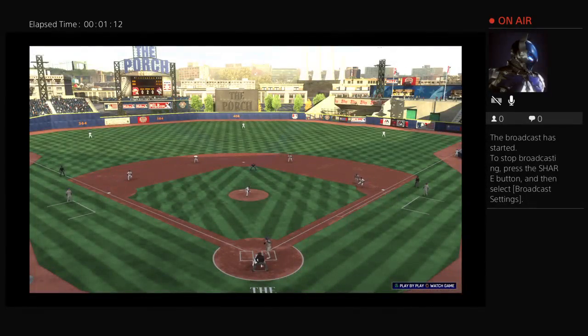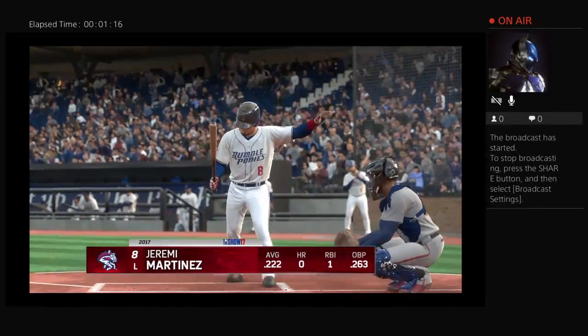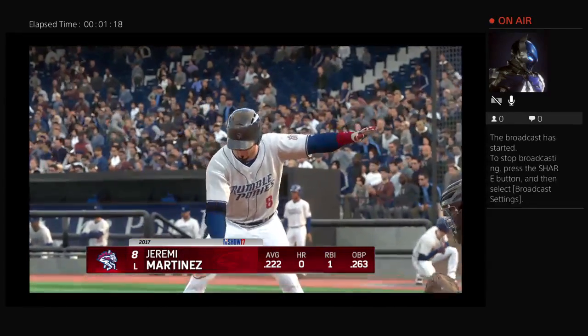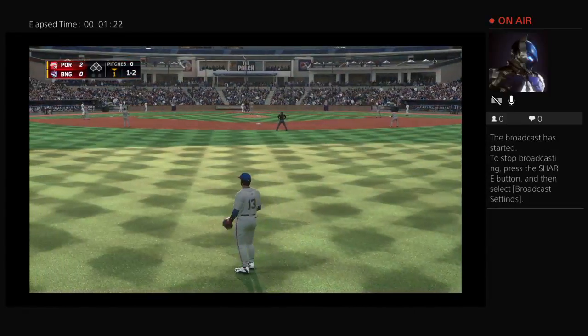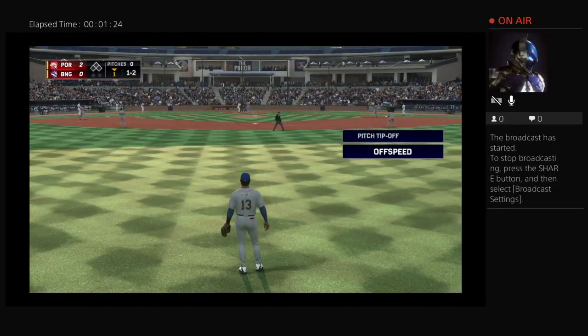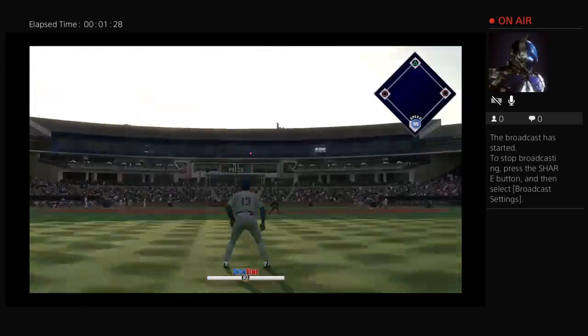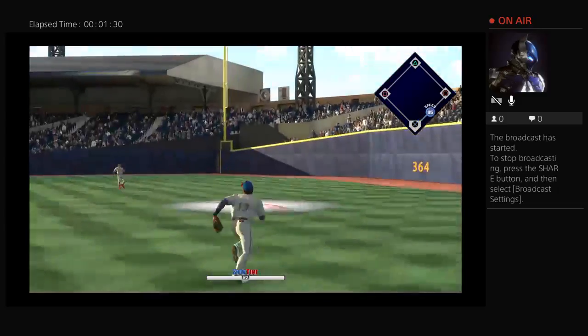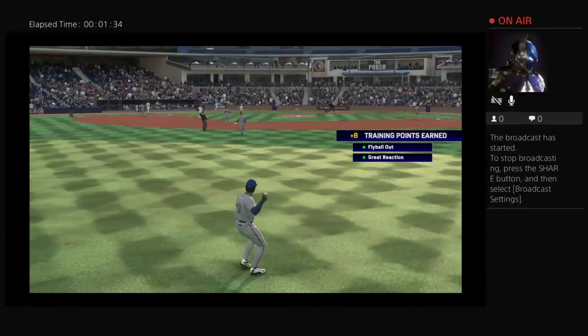I'm cold in this booth, so I know those players have to be cold. So digging in now, Jeremy Martinez comes off an 0 for 4 in last night's ball game. Ready to deliver the 1-2. This is hit high in the air out toward left center. Bones sprinting after it, and that's the first out of the inning.